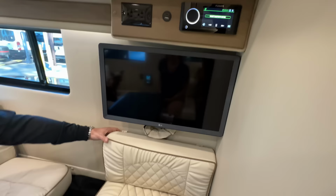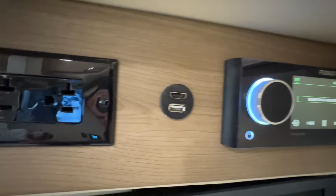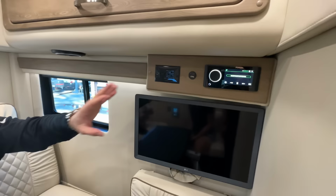And then you have an LG smart TV, hooked to the Apple TV that is built into the coach. There's an Apple TV built in and a Wi-Fi router built into the RV. And Bluetooth, HDMI and a USB. They give you everything you can possibly want. The Bluetooth hooks to your phone, where you can play music on all these JL speakers, up front and in the back.